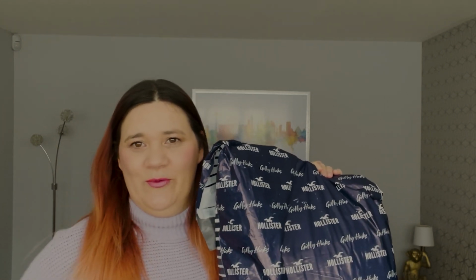So here we have it. It's a big bag, well, ish. I think I bought about 6 or 7 items. I can't quite remember what I bought. I know that I did buy some cargo utility kind of trousers. So let's open them up and have a look.